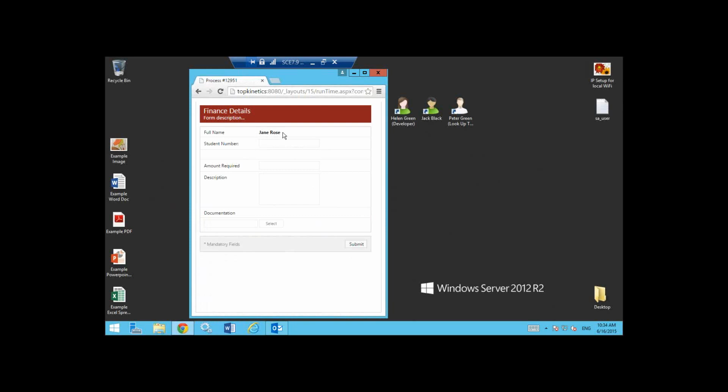At the top, you can see that we've populated the first name already. Again, as I say, we've integrated with Active Directory. This student has logged in. They've qualified themselves, so we know who they are. Any information we hold in Active Directory now can be pulled through at this particular point, such as the student number, if that was available.